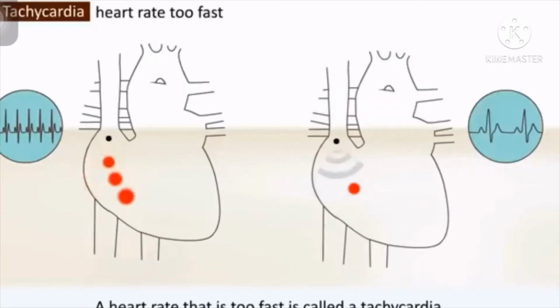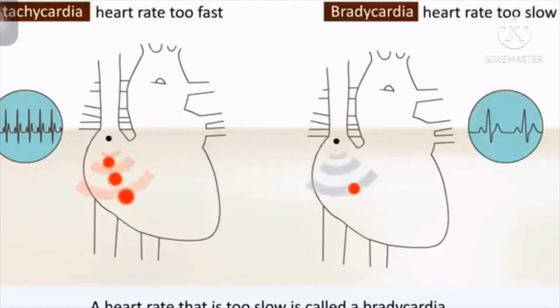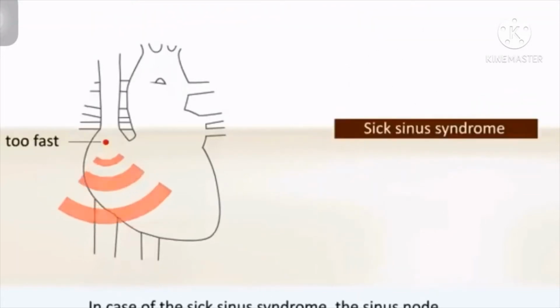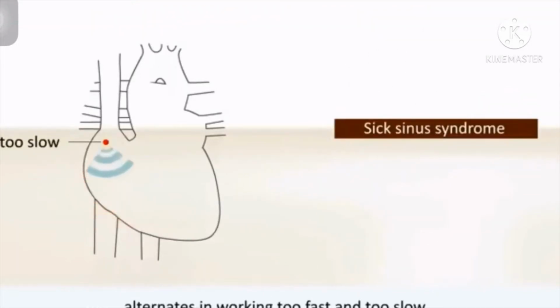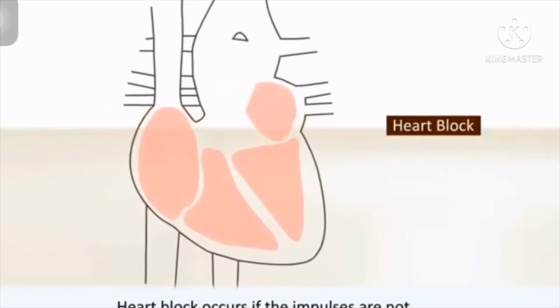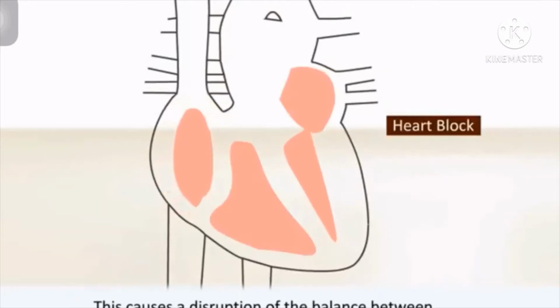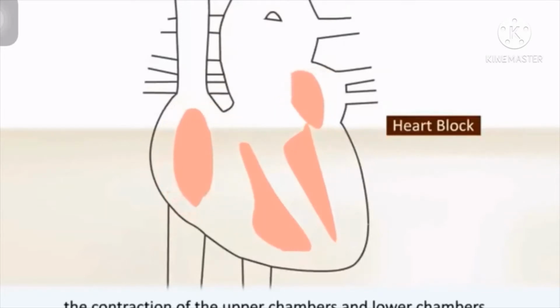A heart rate that is too fast is called a tachycardia. A heart rate that is too slow is called a bradycardia. In the case of sick sinus syndrome, the sinus node alternates between working too fast and too slow. Heart block occurs if the impulses are not passed on correctly to the lower chambers of the heart. This causes a disruption of the balance between the contraction of the upper chambers and lower chambers.